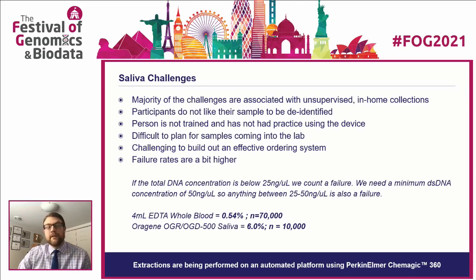Because of the different durations of time in transit for the sample, it's sometimes difficult to plan for how many samples might show up in the lab on any given day, which corresponds to this bullet point here of an effective electronic ordering system. So we've had difficulty deciding when we want that sample order submitted so the lab knows about it, knowing that some participants may not ship their sample at all, some participants may not ship their sample for several months, and then again, incorporating that variability in the USPS transit time has also been challenging.